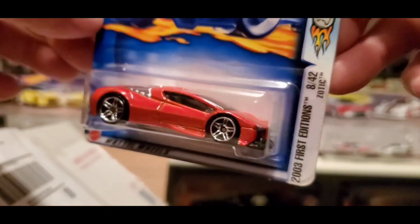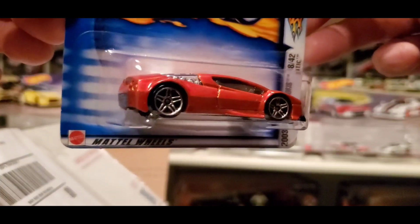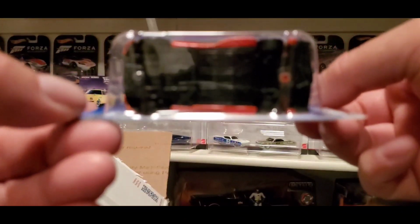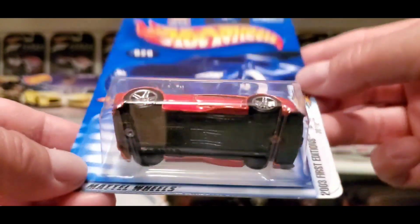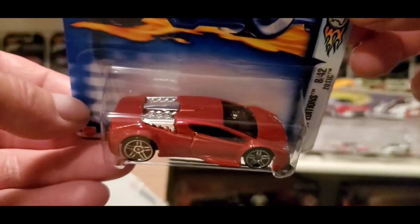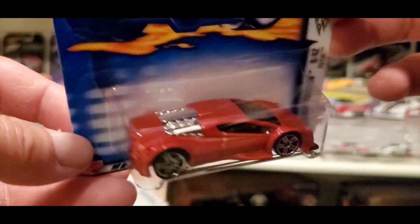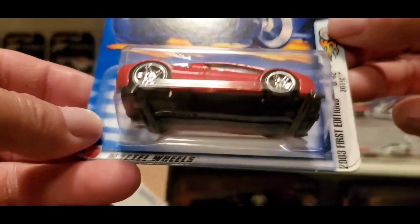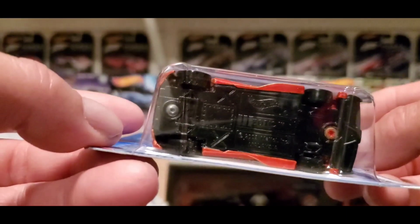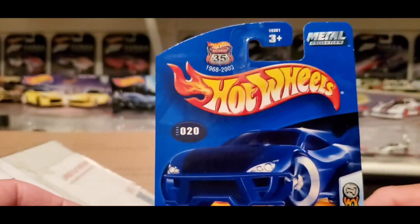This is the Zodic, 8 of 42. Take a look at that. This one doesn't look like, it's a fantasy car, but we've seen this quite a few times throughout the years. And we've seen it with all kinds of crazy deco and all this craziness they put on these cars. But this one is super clean and one basic color with a chrome engine, black interior with the PR5s. And this one has, I think it's a plastic base. But yeah, super cool.